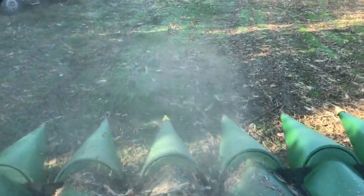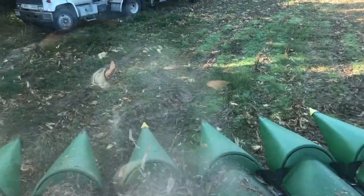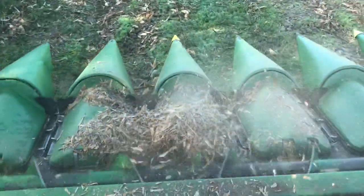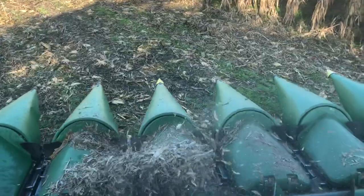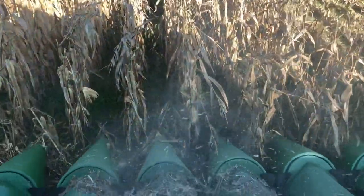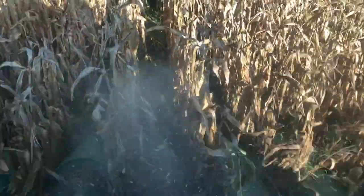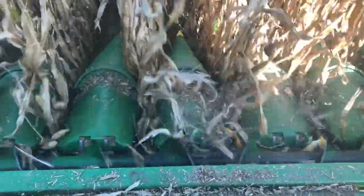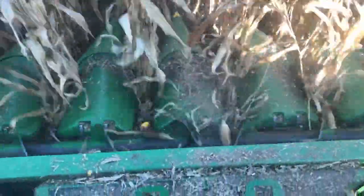Okay, so here we go. I've got the corn header turned on. You can see the augers and all the pieces turning, so that they can pull in the corn into the combine. I'm going to push a button to make the corn head go down. As you watch, the corn header pulls the stalk of corn down and just pulls off the ears of corn, so that only the ear of corn will go into the combine. It's a lot different than the soybean plant, where the combine will take the whole soybean plant into the combine.